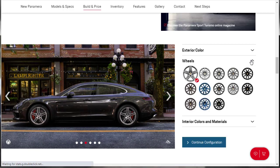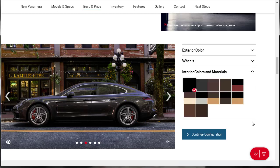Then they also have the different wheel options, lots of different wheel options. We should do a Panamera in blue because those blue wheels look really sweet. They look kind of sweet. I always end up favoring some other kind of wheels. We'll talk about those in the configurator.